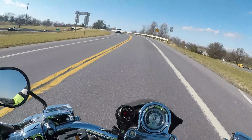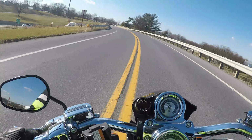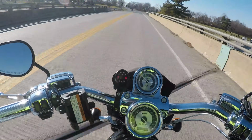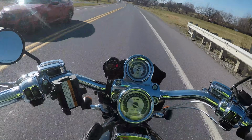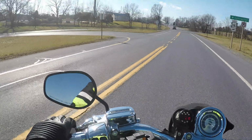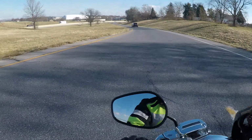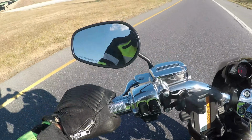What a fun bike. I love how on the CVO bike, everything is chrome. Not just some stuff, not just chrome on top of non-chrome. It's all chrome. It's super cool. It looks good together. This exhaust sounds amazing. Let's do this.